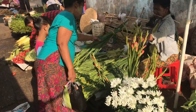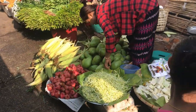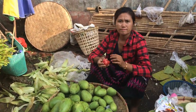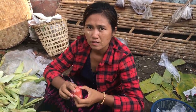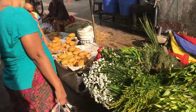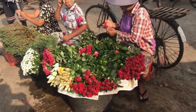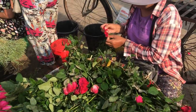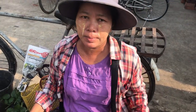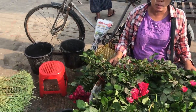This is flower stall. People are buying flowers here. Some green mangoes and corns here. Hello, Minglaba. 1,500. Okay, thank you. As you can see over there, there are some flowers, rose here. This lady is selling rose. 1,000. Okay. This rose flowers price is 1,000 Myanmar kyat here.